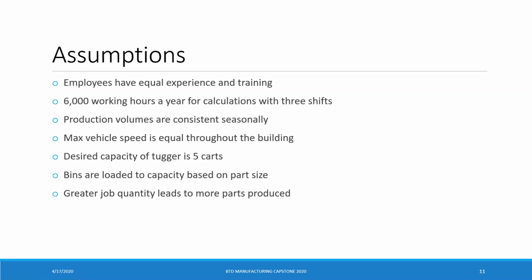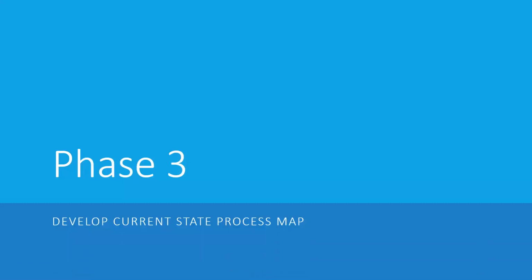Some assumptions we made for this project are outlined here. We assumed all employees are working with equal experience and training. We took a 6,000-hour work year between the 3 shifts. There are seasonally consistent production volumes. The desired cart capacity for the tugger is 5 carts. Bins are loaded to capacity by part size. And we also assumed that a greater job quantity would lead to a larger amount of parts being produced. And now for phase 3, Dustin will tell you about the development of our current state map.